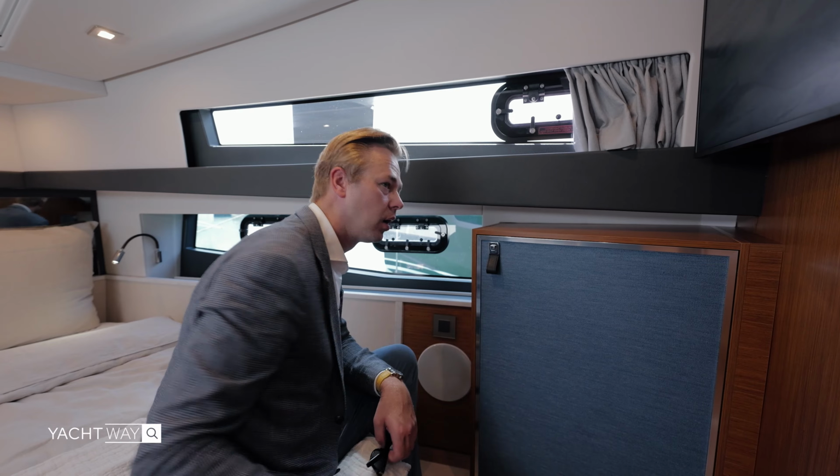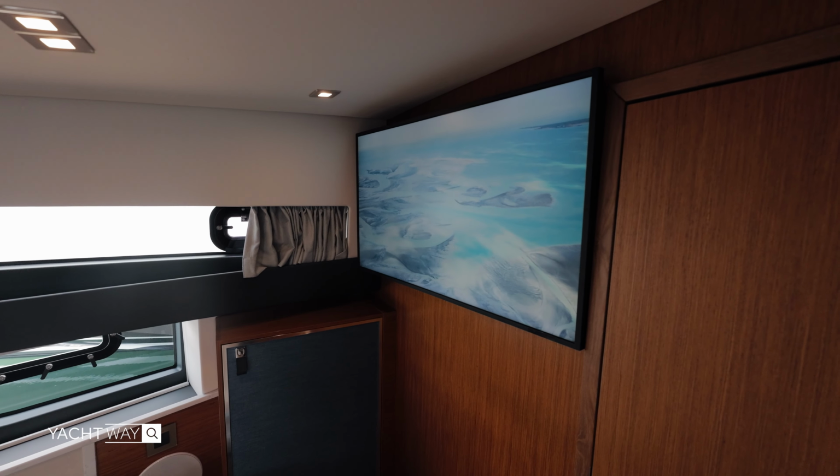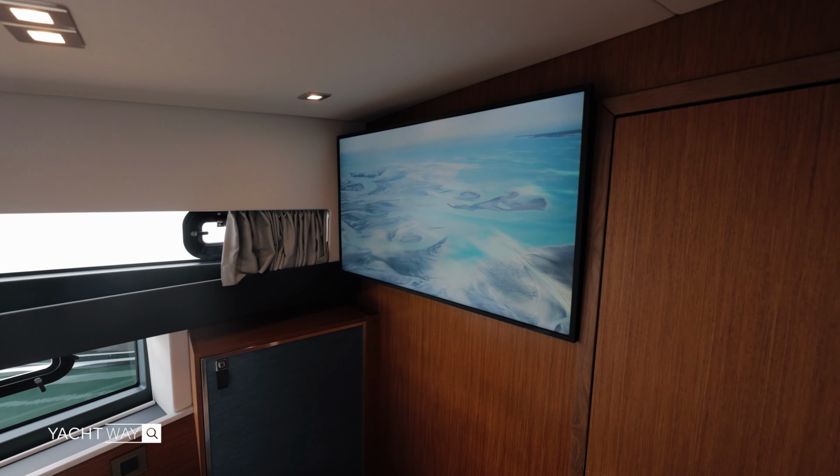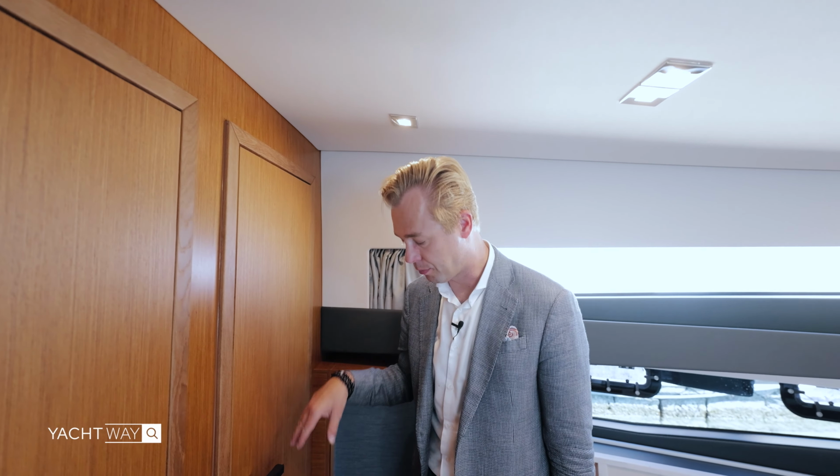You have the same thing also on the other side. Right above us is a large TV. This is like a whole space over here, filled with TV. So if you do want to watch your favorite movies or anything, you can easily do that. Now, all the way on your port side is where you have your so-called owner's head.